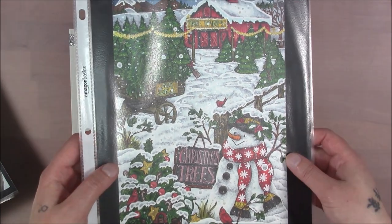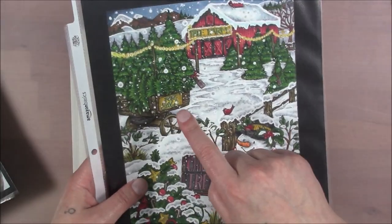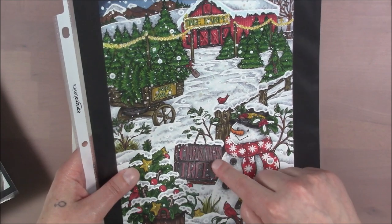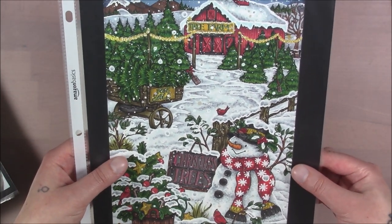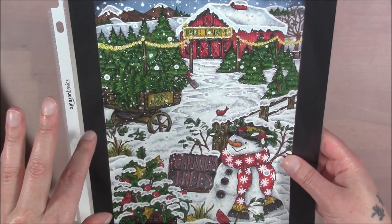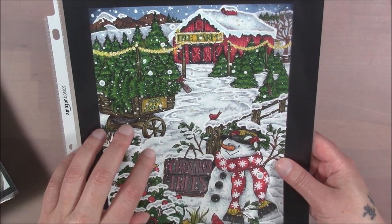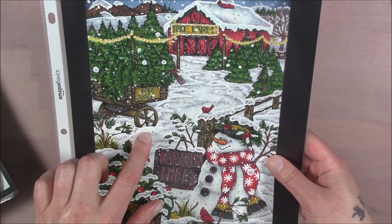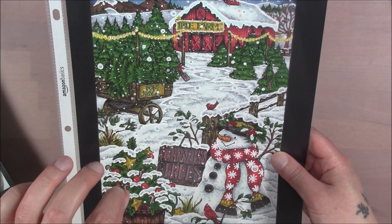I did add a little bit of gel pen, so it's all shiny. On the signs and stuff, I had gel pen. It doesn't make that big of a difference, but it adds a little bit in real life. I also splattered with not only regular gel pen, but I used Distress Oxide Spray. Splattered that on there, and I used, what do you call it?